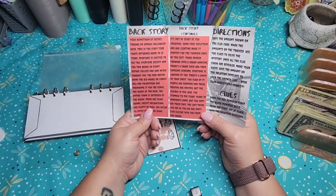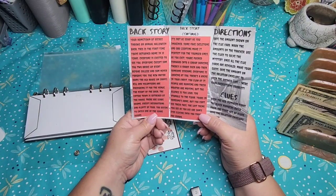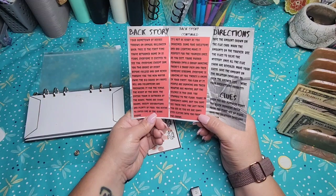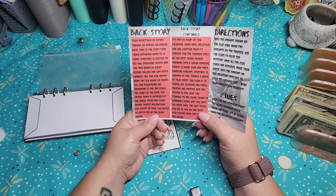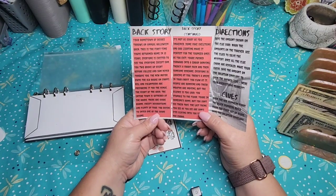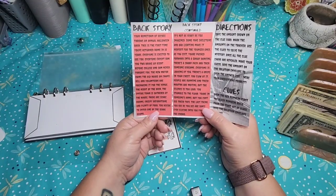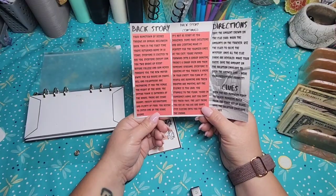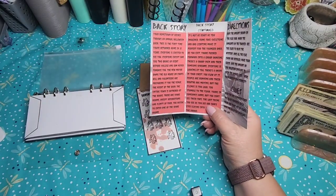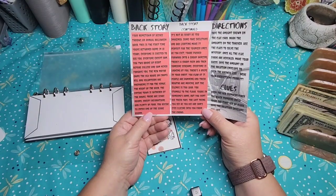So backstory. Your hometown of Decree throws an annual Halloween bash. This is the first time you've returned home in 10 years. Everyone is excited to see you. Everyone except Sam. You two broke up right before college, and Sam never forgave you. The new mayor owns the old house on Chapel Hill, and volunteers are preparing it for the venue. The night of the bash, the entire town is gathered at the house. There are scare rooms, creepy decorations, and plenty of food.